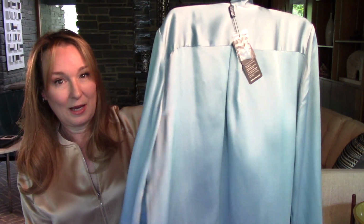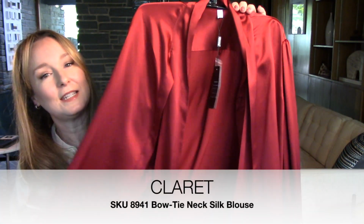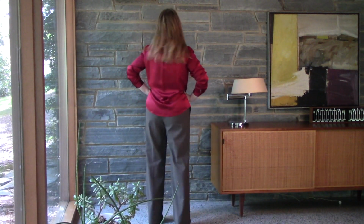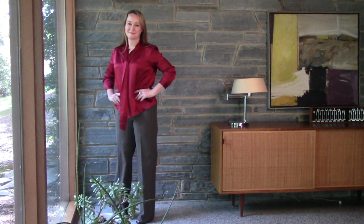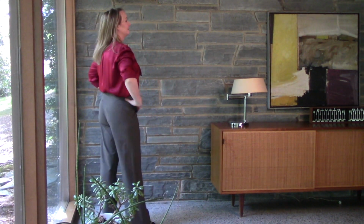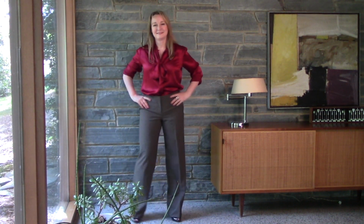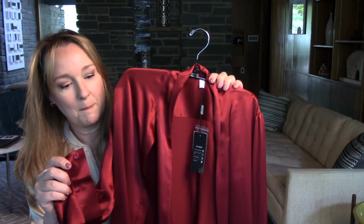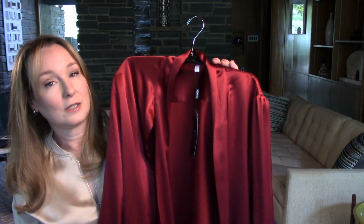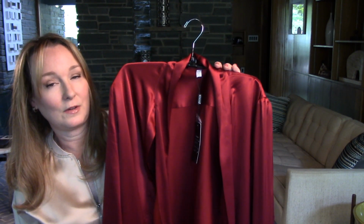I did get this blouse in one other color. This is the red, and this is my red. I love this shade of red. I'm not really much of a bright red person, but I do like a claret or a wine kind of red, a burgundy. Again, the buttons match the blouse well. This blouse is just beautifully made. I will continue to order this in other colors if I like the colors.